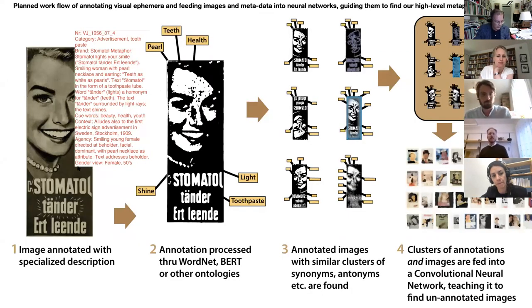So how do we work now? At first we write specialized annotations with a deliberately very flowery language, lots of nouns and describing adjectives. And then we feed the description with the image into some kind of an ontological library like WordNet, for example, and BERT and other things. This is Lars Österreicher's area. And here we would acquire a kind of a word cloud, sets of antonyms, of homonyms and different metonyms, word connections for our quite short natural language description. And these, well, they form clouds around the document if you want to visualize it.